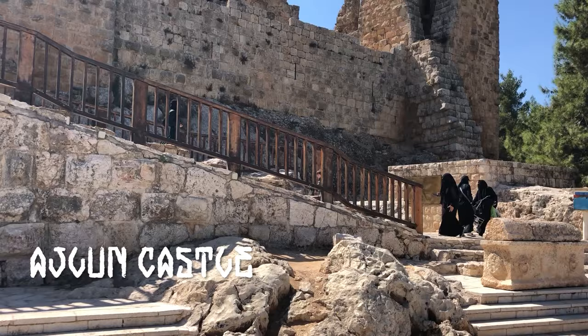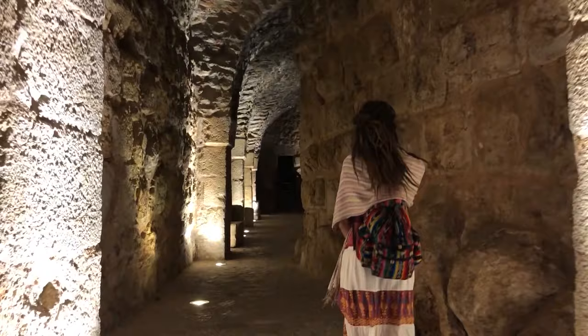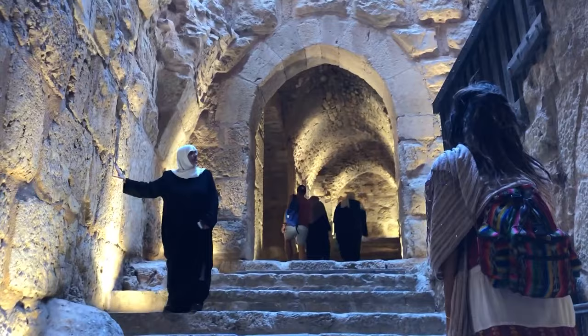This is Ajloun Castle, that has never been taken by the Crusader armies. And it's a great example of Islamic Ayyubid military architecture.